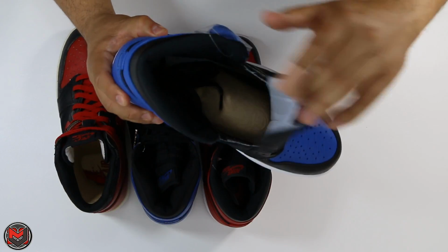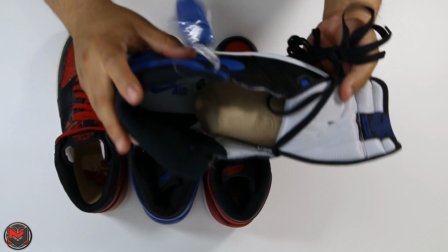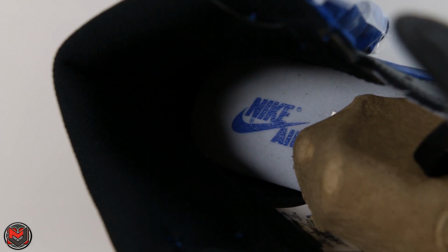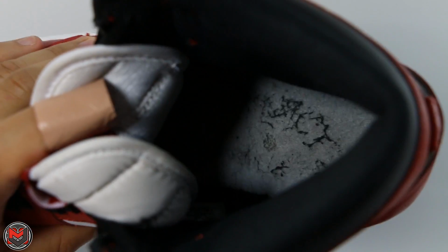Now, one other thing that I wanted to point out is the inside with the Nike Air. So as you guys know, that Nike Air branding does not stay on the insole. It rubs off after a few wears, and it's pretty annoying. So this is a Chicago one that I've beat up, and you can see that I do wear black socks, so the inside does not have the Nike Air anymore.